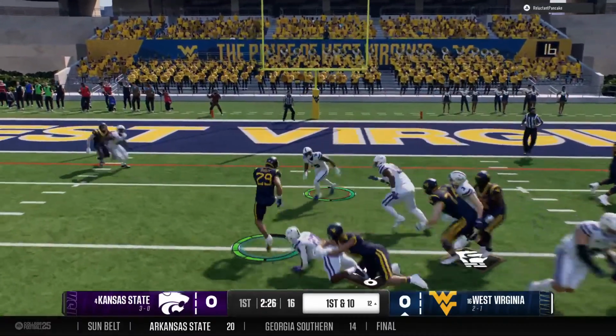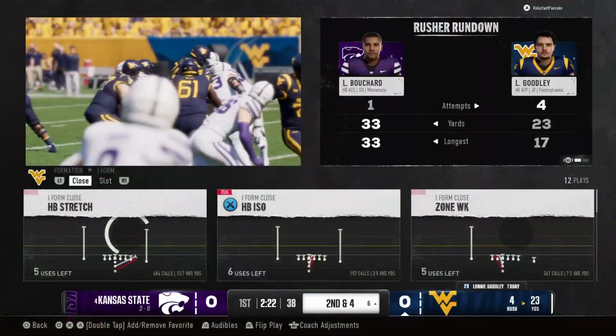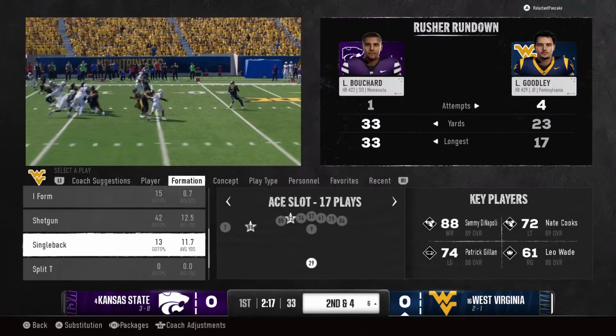They're going to run it here. Fighting off the tackler. And he breaks the tackle on the way to a solid gain there. It's a good, solid gain, 5 or 6 yards. Love to see that from the running game.